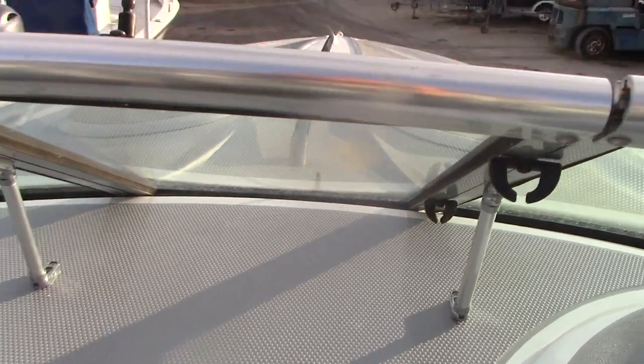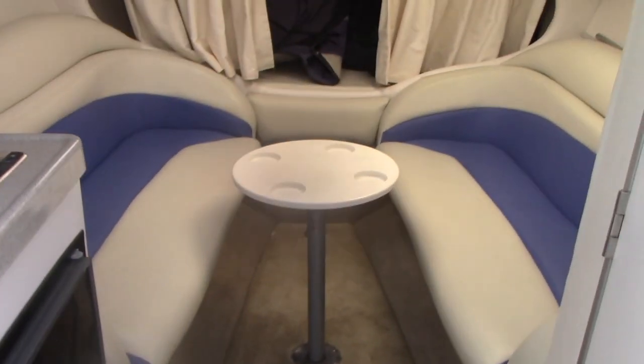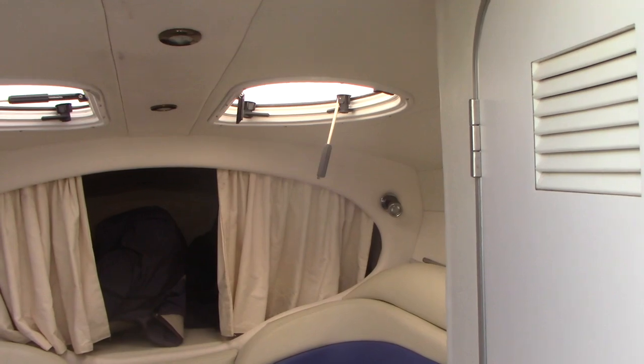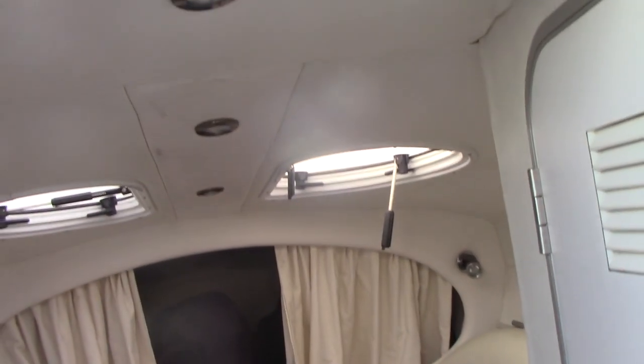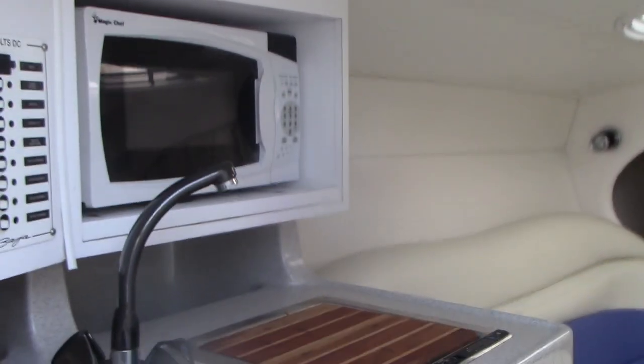your walkthrough windshield to the bow. Top side still has a nice shine to it. Inside the cabin, that little window support has been cracked, so it won't stay up, but it doesn't leak. Headliner shows well, no signs of water damage.